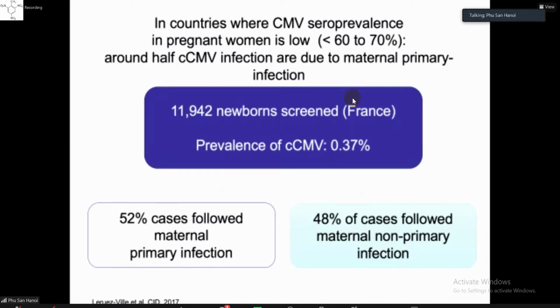I report here the result of a screening study we did in France a few years ago. We screened around 12,000 newborns. The prevalence of congenital CMV was 0.5%, and 22% of those cases followed maternal primary infections, while 48% of those cases were due to a maternal non-primary infection.